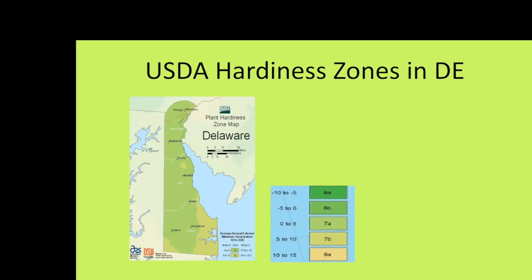Before I begin, I just wanted to mention that I'll be talking about hardiness zones, and under what I consider the current or most correct USDA plant hardiness zone map, all of Delaware is in zone 7, and there is a section of 7B along the coast. 7B is slightly warmer. The rest of the state is 7A.